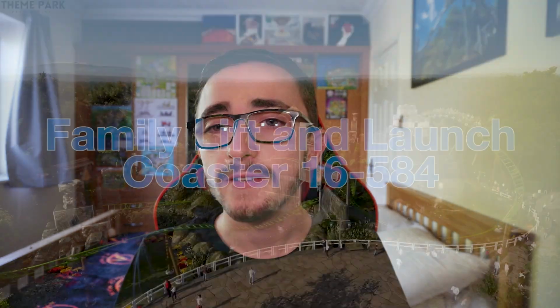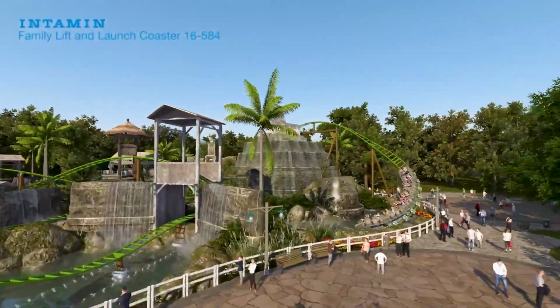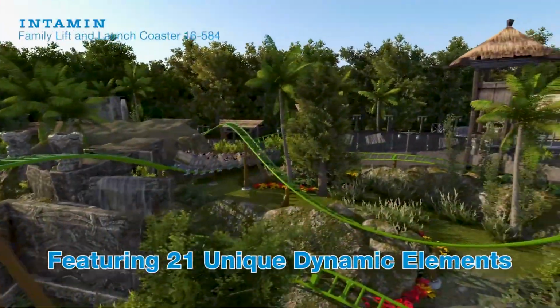And for those of you who don't know, Drayton Manor essentially is opening a family lift and launch roller coaster manufactured by Intamin this year in 2024. And this ride is looking to be very, very interesting, featuring some very unique elements.